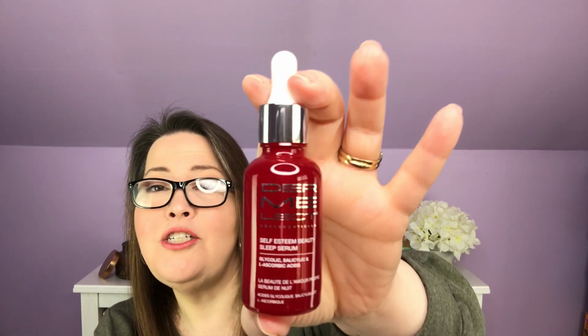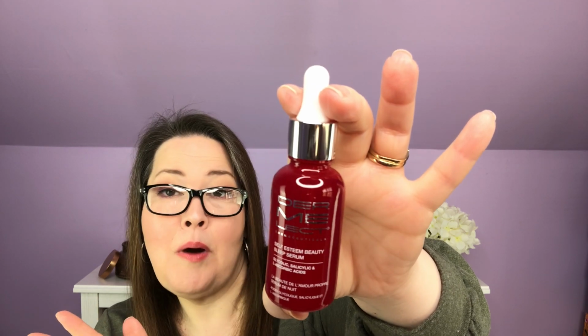I'm gonna go ahead and set this aside. It mentioned 2 different kinds of acids and a vitamin C, and it's really for congestion and blackheads, and I just really don't have that problem. So since it's such a pricey product and it seems like it's probably really good, I'm gonna go ahead and set that aside. That is the Allure November 2020 Beauty Box.